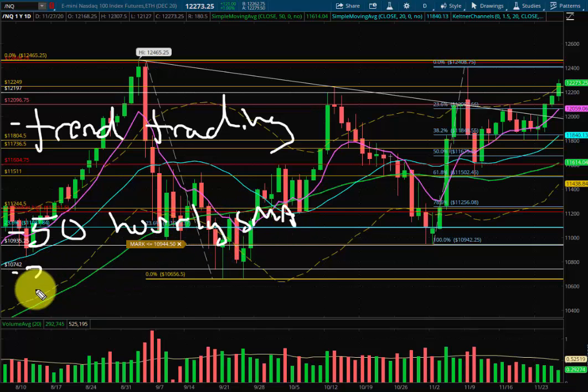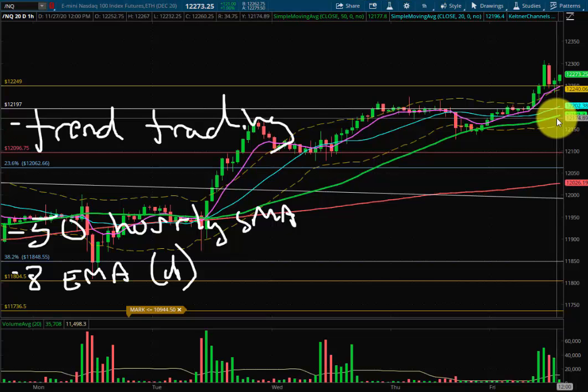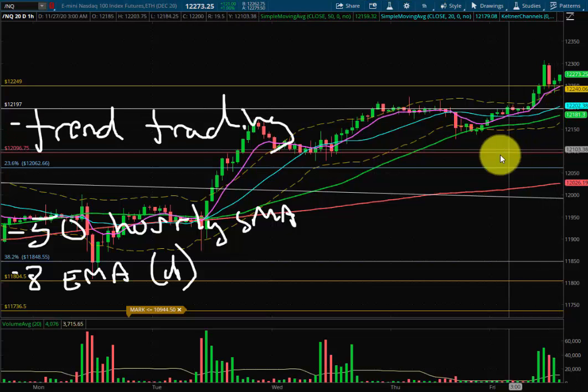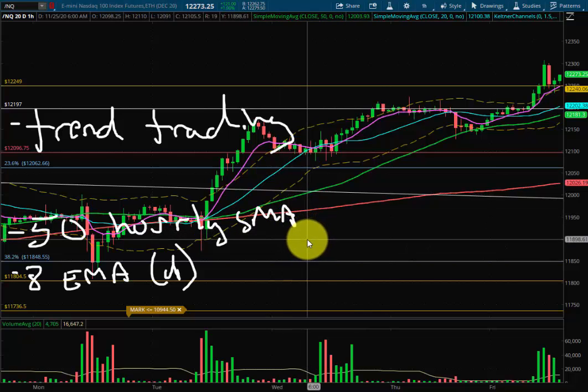And the 8 EMA on the daily. Okay, so that's this purple line right there, the 8 EMA, and then the 50 hourly SMA, I got to switch it up, is trailing down here. Okay, and you can see historically already past 4 or 5 days, that's been a pretty good risk to reward area for going long.